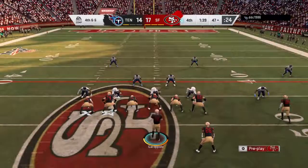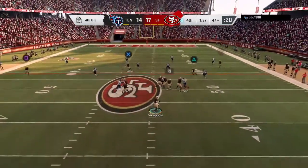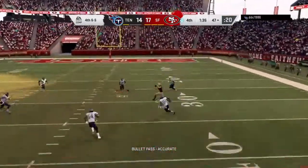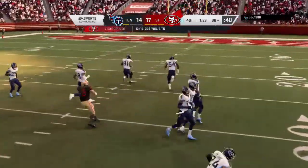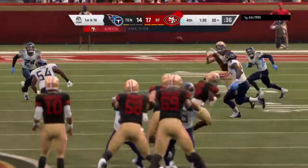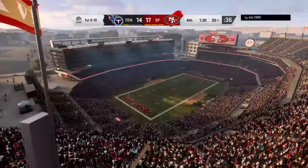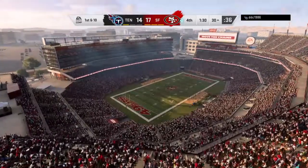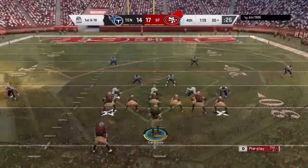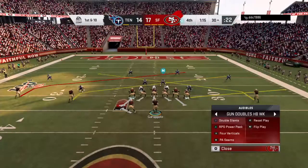And here's a big one now. Trying to hold this lead. They're going to go for it here on 4th down. They'll go for it. It's Garoppolo. Throw right side taken in by Pettis. That one a backbreaker as they wind up converting there on 4th. Not totally home free yet, but it's looking good as they come up 1st and 10.